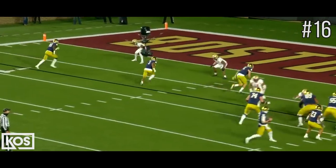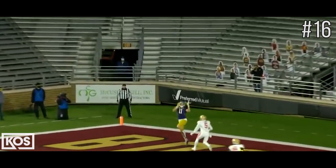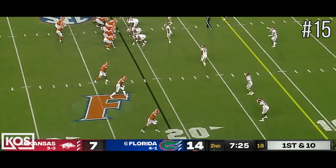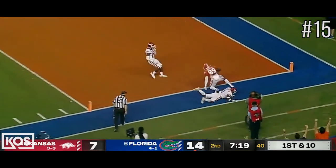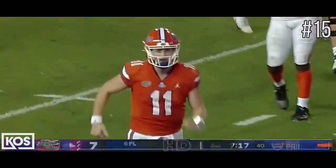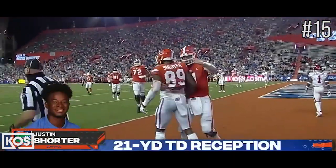Body, throw it up. Skoranek in the slot, running to the corner, put it up in the air, let the big guy go catch it, had separation. Composure, gather yourself and make that play. Awesome. A pump fake. Trask takes a shot to the end zone, climbing the ladder. Justin Shorter, that's a Gators touchdown.